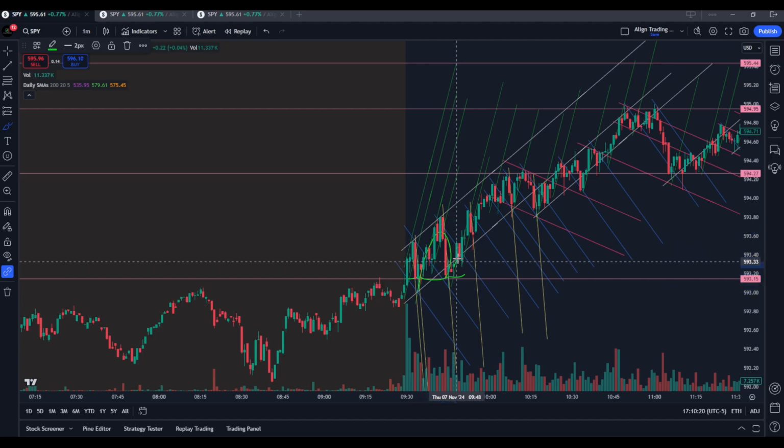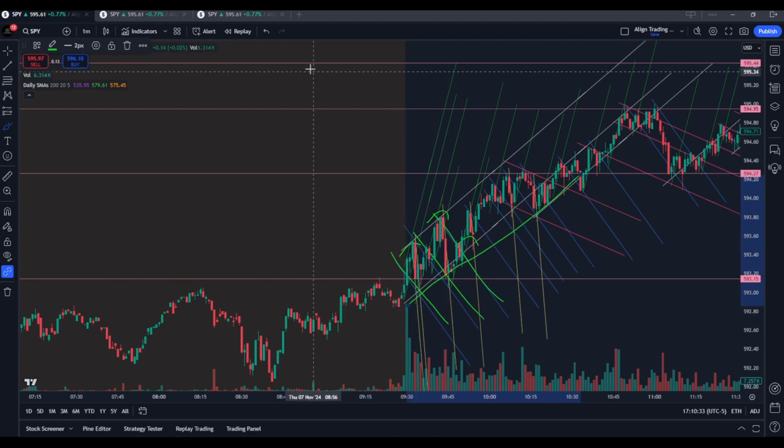We were not able to form this cup and handle, inverse cup and handle, and you also can see that this head and shoulder did not play out. This blue algorithm right here is in control along with this white right here, and you see how we start forming that inverse head and shoulder.